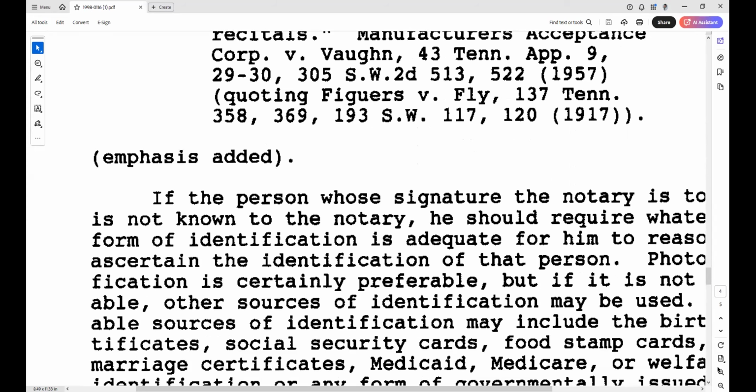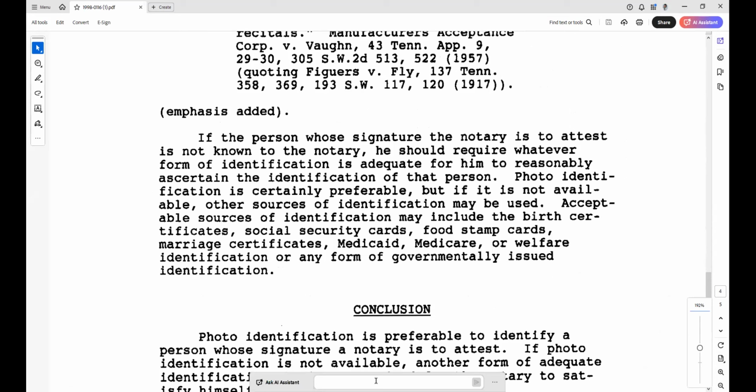All right, that's a little too big. So for me, here we go. Thank you for your patience. All right, slide down. If the person whose signature the notary is to attest, give me one moment.